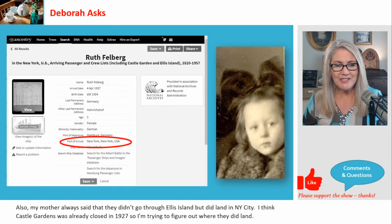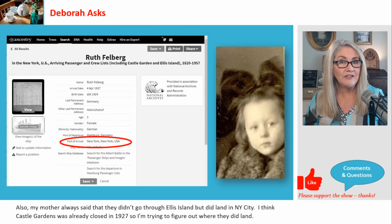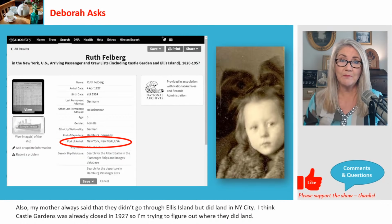Wonderful. So now you've already seen the ship. You've got your copy of it. And Deborah had more questions. So she says, and look at this adorable picture of her mom. Oh, she's so cute. Okay. Also, my mother always said that they didn't go through Ellis Island, but they did land in New York City. I think Castle Garden was already closed in 1927. So I'm trying to figure out, where did they land? Okay. Now, I love you, Deborah. I love your mother, but she was three. So we don't know for sure if that's an accurate memory, right?